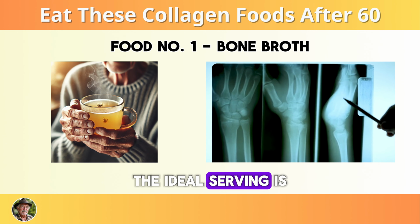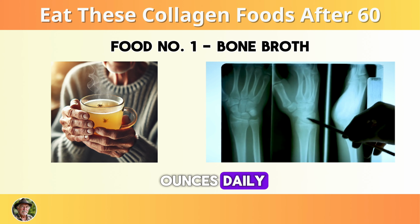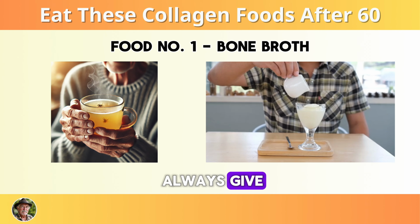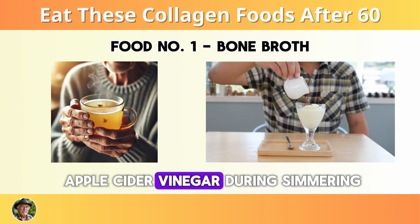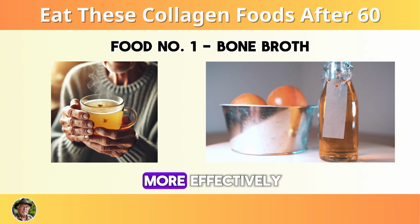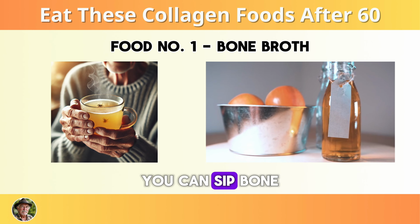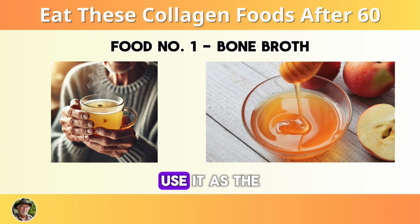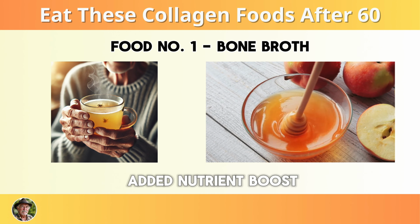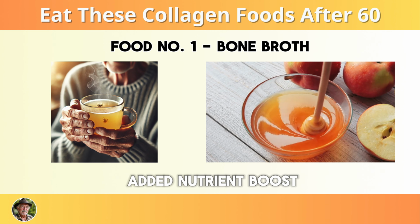The ideal serving is about 8 to 12 ounces daily. And if you're making it at home, here's a tip I always give. Add a splash of apple cider vinegar during simmering. It helps draw the collagen and minerals out of the bones more effectively. You can sip bone broth like tea, use it as the base for soups or stews, or even cook your rice or quinoa in it for an added nutrient boost.